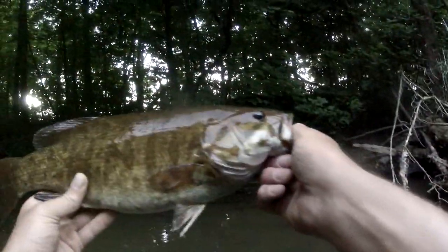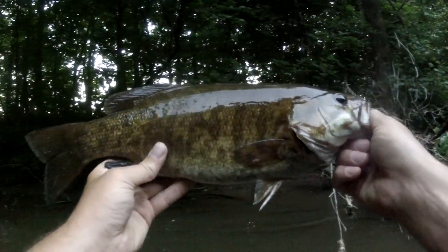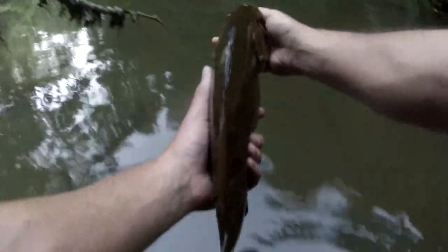There we go. Oh man. This is a good fish right here, ladies and gentlemen. Oh man. This is a good fish right here. Boy, that's a beautiful bronze smallmouth bass. That's a beautiful way to end the night right there. Nothing in the throat. Get a good old release on this guy.